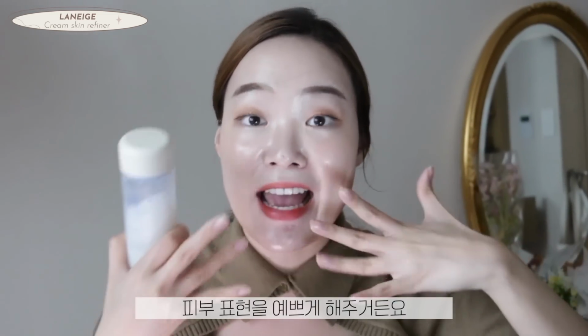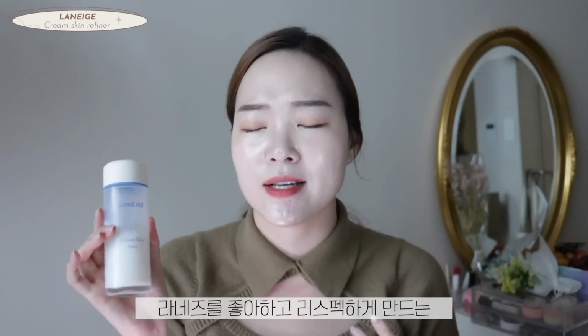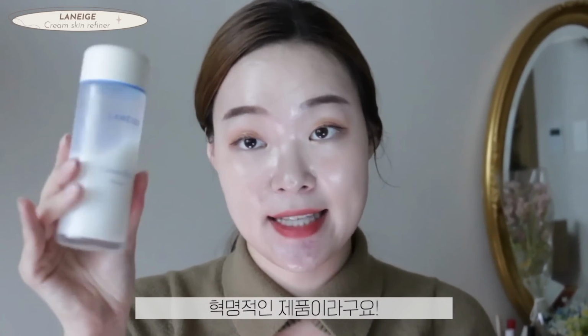And once this is absorbed in, it just gives you that nice inner glow. It's not a glow that's too overwhelming. It just gives you that nice amount of glint, like ding. This is one of the products that just made me admire Laneige as a brand even more. Like, this is revolutionary. So yes, there's that. Guys, if you haven't tried this, what's holding you back? Go for it, enjoy life.